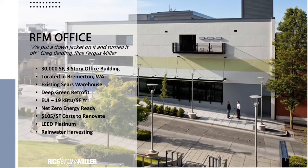They essentially came to us and said, let's try for a net zero energy building. So we helped them get close to this massive deep green retrofit. We ended up with an EUI of 19 for an office building. It's net zero ready, so the full roof of PV will cover it. It's 100% electric. It cost $105 a square foot to renovate the whole thing. LEED Platinum and some rainwater systems.